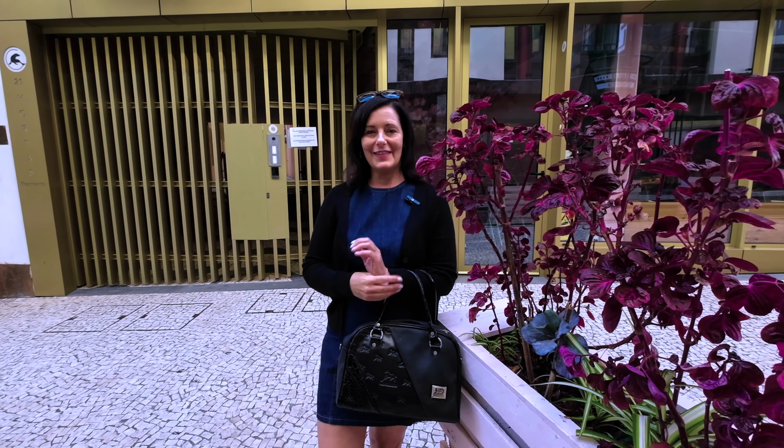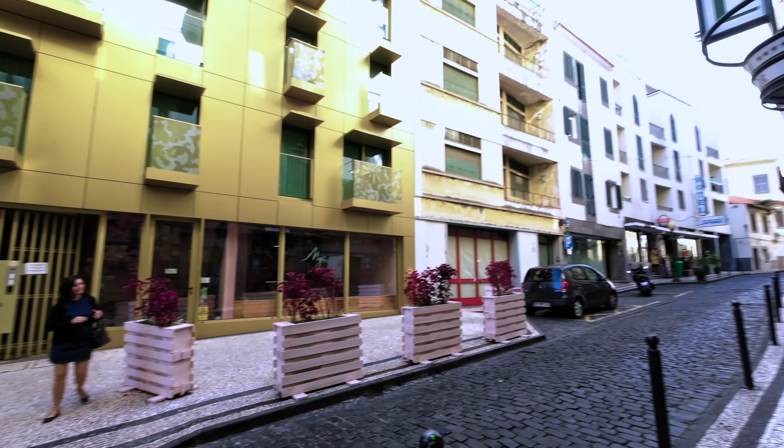Are you wondering what you can rent as far as an apartment here in Funchal in 2024? Can you even still find anything to rent in Funchal? Up here in this beautiful gold building, we're going to see a T1 apartment. Come on, let's check it out.